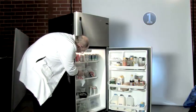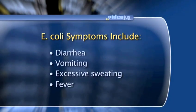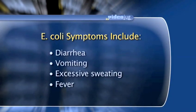Food safety expert Jeff Nelkin tells us what symptoms to look for with E. coli contamination. The symptoms are generally the same: diarrhea, vomiting, a combination of the two, and then, the onset. In some situations, you may have bloody stools, but not in all cases do you have bloody stools.